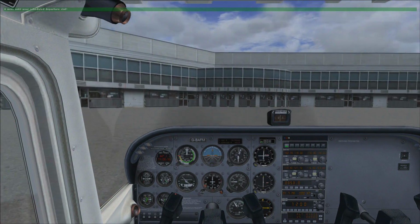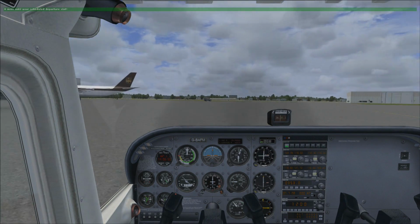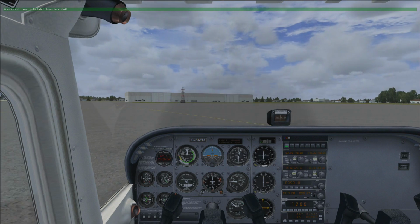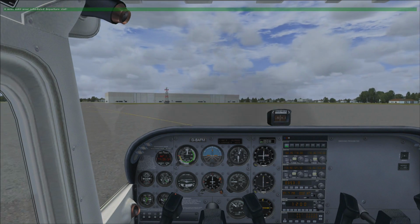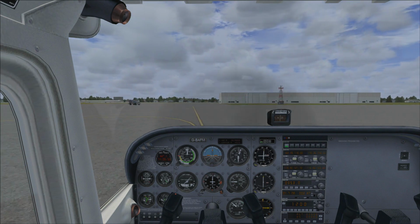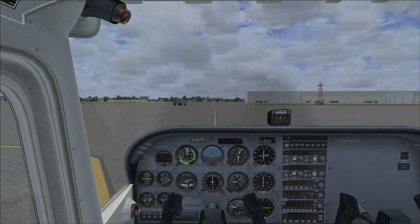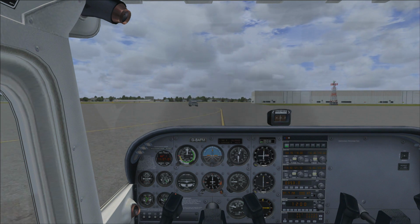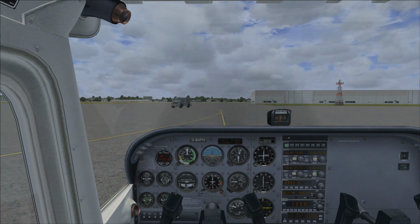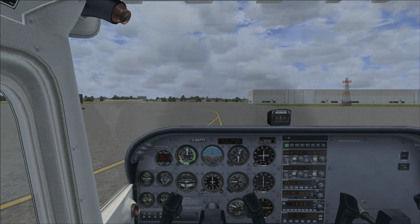Kind of weird to be in here at a gate with a jetway and everything. Alright, so it's off to our right, so we're probably headed straight towards it. I can't remember what runway we actually came in on because we used the tower for that. Man, what are you doing? See, there's a plane right in front of you moving? There you go.